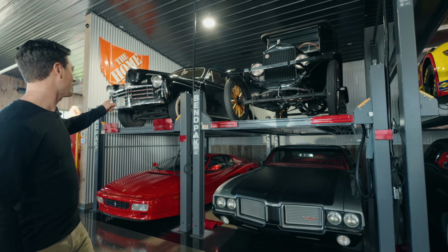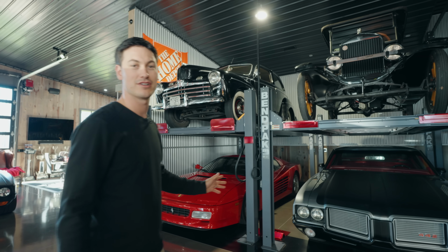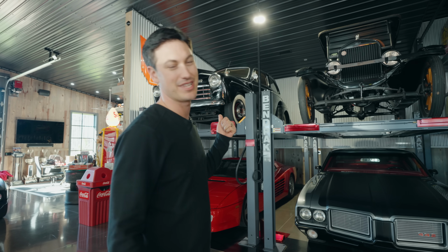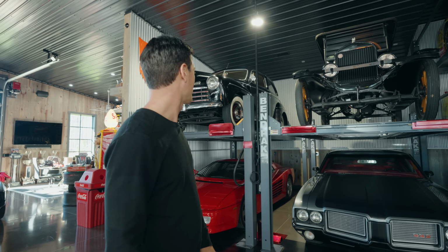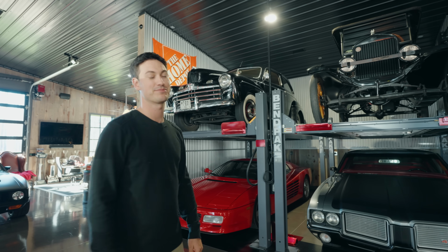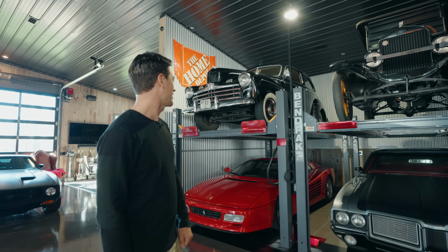The 46 Ford, I got up top, and that one has been in the family for a long time. My dad sold it, and I finally just got it back. So a lot of memories as a kid growing up driving that old 3 on the tree. It's got a flathead V8 in it, so it's pretty fun to cruise around in. So enjoyed that one a lot.